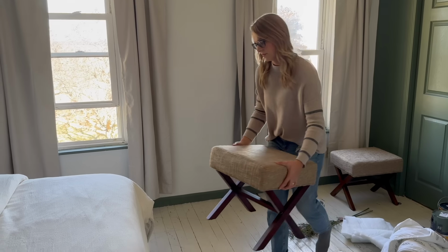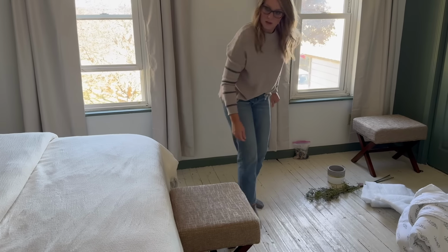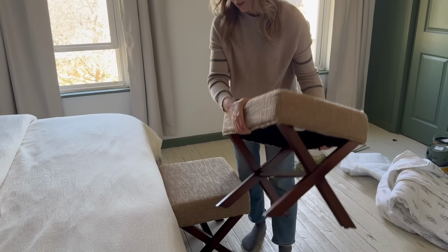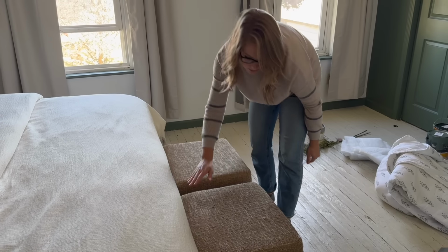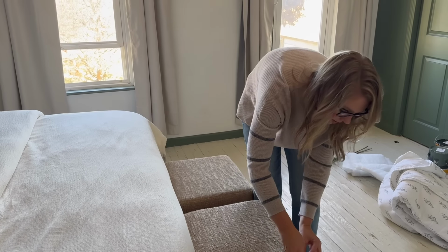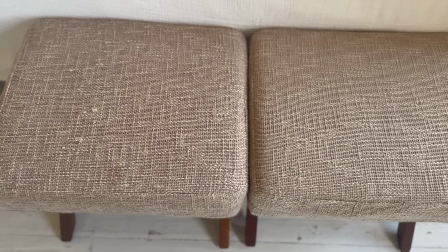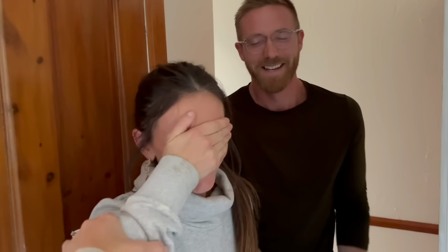Now, we also thrifted some little ottomans at our local thrift store. All of the furniture was half off, so we got both of these little guys for 25 bucks for the pair. And I think they are perfect at the end of the bed. Not only do they add another layer of texture, but also just another neutral color. The more layering, the better, in my opinion, in a bedroom.